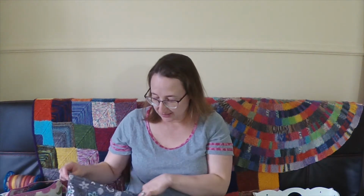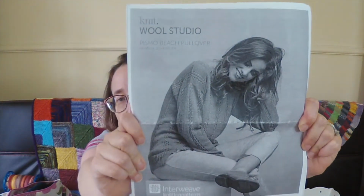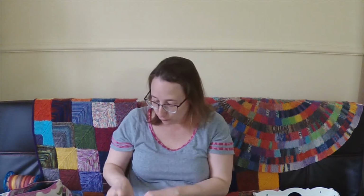Let's talk about knitting and spinning. I don't have a ton to show you, but we'll start. The first is a WIP. I have showed you this for a couple weeks now. This is the Pismo Beach Pullover by Amanda Schauer, and I am planning to knit mine sleeveless. Again, this is kind of what it looks like. It is a kind of loose-fitting pullover with lace on it. I saw somebody else's sleeveless and really liked it and decided to go for it.